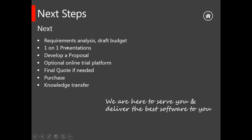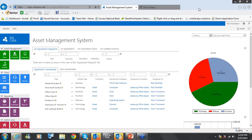Okay, let's take a look at our asset tracking system and move from there. So what we have here is a SharePoint 2013 site with the XRM platform enabled on a site collection. We have started with a CRM template, and we left this logo up there just because I wanted to remind you that we have templates that allow you to then rename lists, items, and information to quickly create a system to solve your business needs.